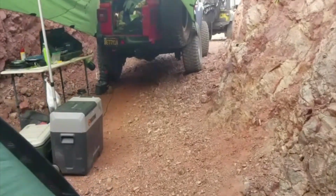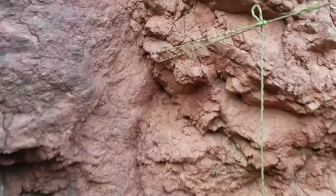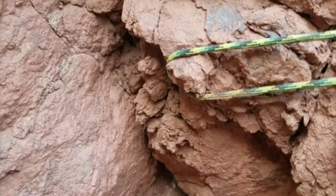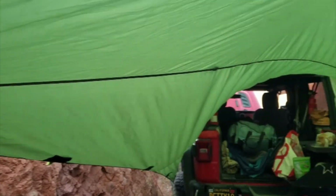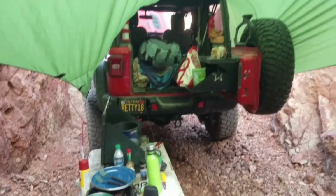Let's see, what else do I have anchored? Oh, I got this one. This one's barely anchored over here to this little nub I found. Tiny little nub there, but enough to hold it. And it's held it all day. It's been breezy, I mean, not windy, but breezy. That's kept the sun off of our kitchen and our trunk area.